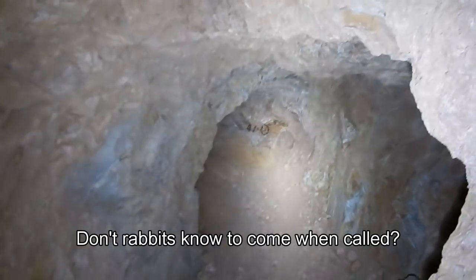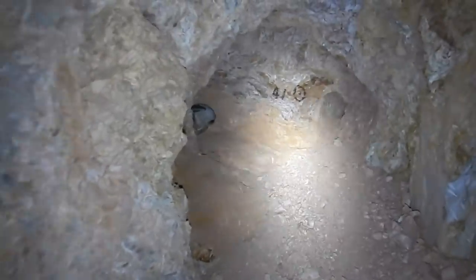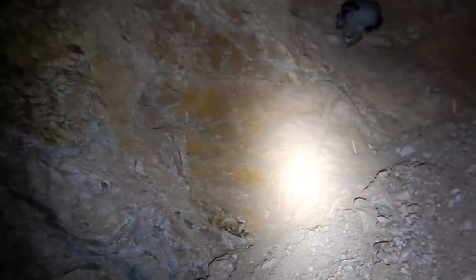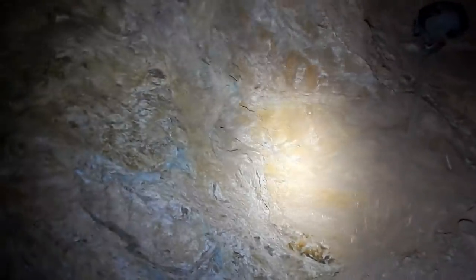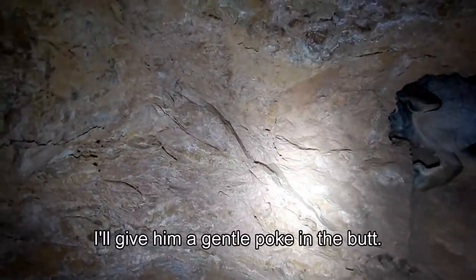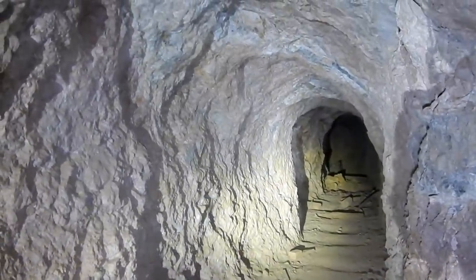He hasn't been in here long. He looks pretty healthy. Come on. You okay, big guy? Oh, he tried to crawl in a hole. Come on out of there. Come on, you go by me. Come on, you don't want to go in there. Go the other way. Other way. Go right. Come on.